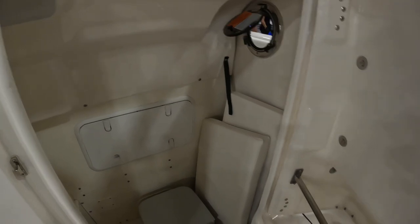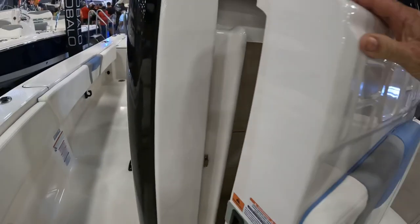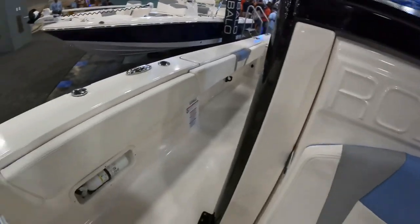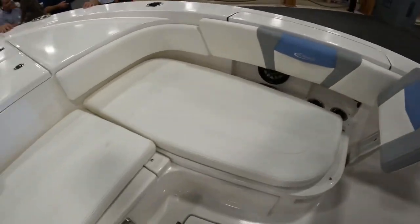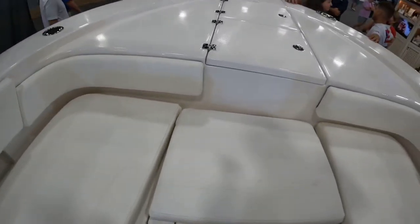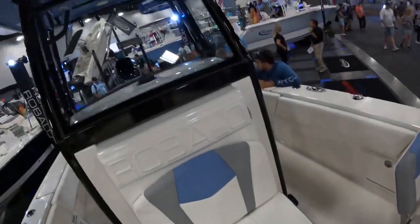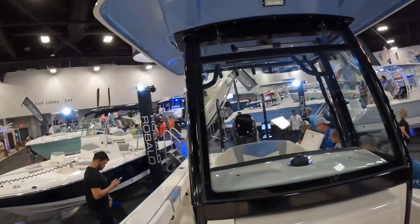Little storage there. You can get to all your instruments. Real nice forward seating. Good looking bay boat right here. Good looking bay boat.